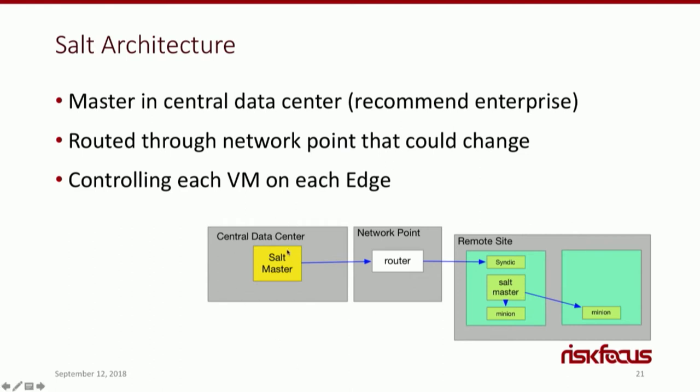Traffic from an initial cluster of SALT masters would go through one of the network points, go through a syndic onto the ship, and then control various VMs on the ship itself. We had to use VMs for security reasons. We didn't want communication actually to the base OS or hypervisor itself. We wanted communications going as directly as possible from our control center into the VMs. One of the things that was being heavily orchestrated was the network between the two.